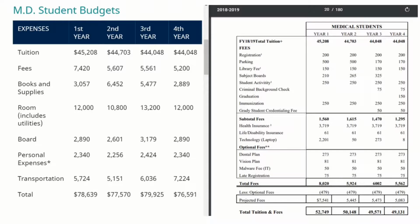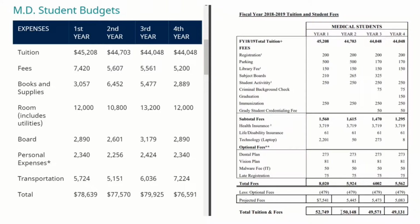What we're going to focus on for this video is year two, because that's the year that I'm in. So year two of the budget, year two of the tuition and fees. We're going to go right here to this total tuition and fee. For second year, with all the tuition and fees, it's coming out to roughly 50K. That includes registration, student boards, immunization, health insurance, all that good stuff.